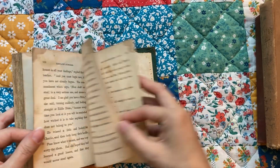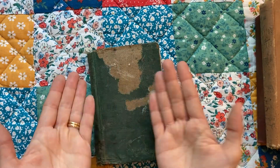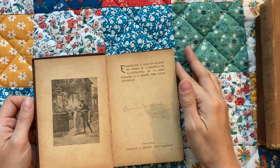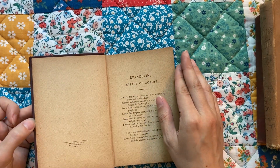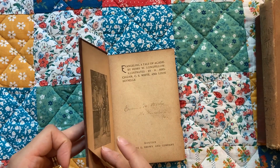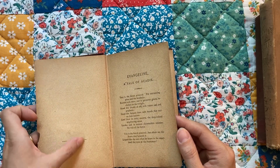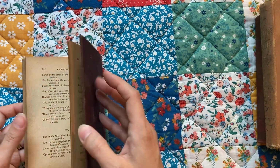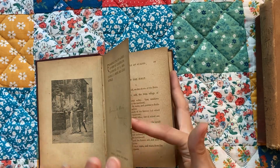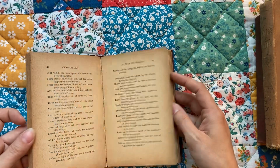I definitely wanted to make sure I had pages of many different sizes. And for these, where I can, I'm going to try to keep them as folios, you know, like a full folio. This is Evangeline by Longfellow. Okay, this one is brittle. I don't even know the copyright on this one. Okay, is this the... Yeah, that's glued in. Okay. Yeah, it has the information for the publishers, but it does not have the copyright. So I'm not sure. I don't know if I want to try to see if this is worth anything before I break it up, because even though it's brittle, it's still completely intact.